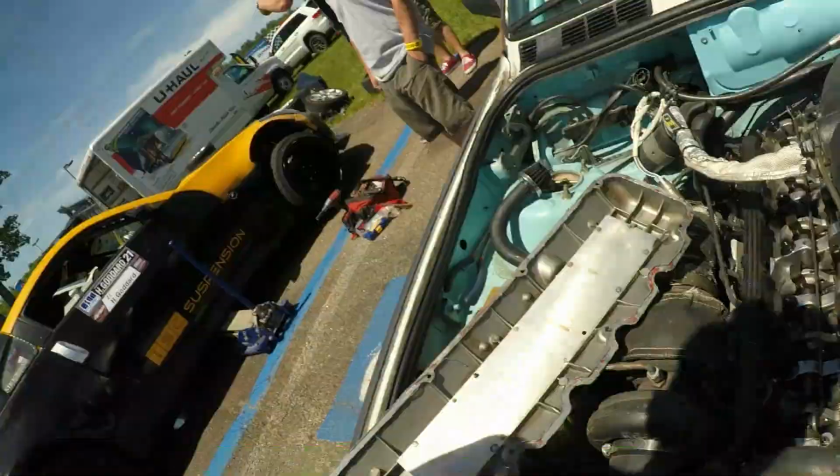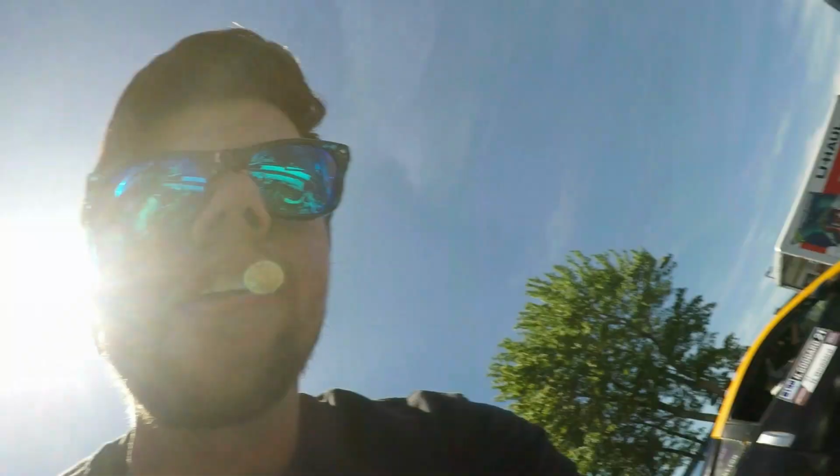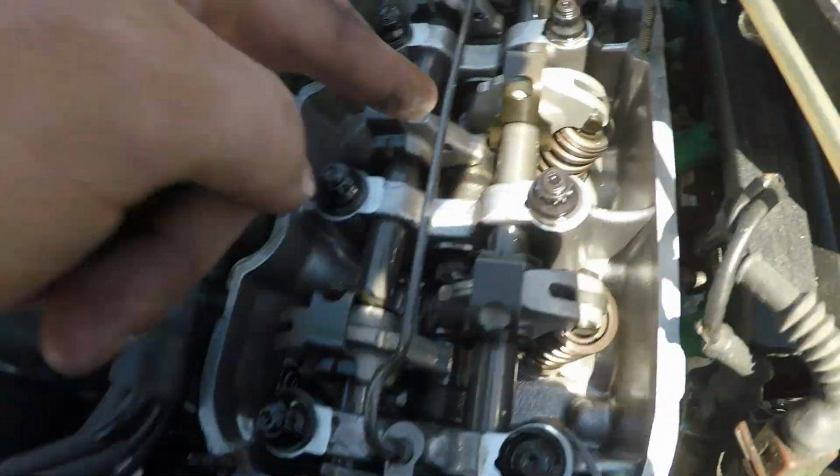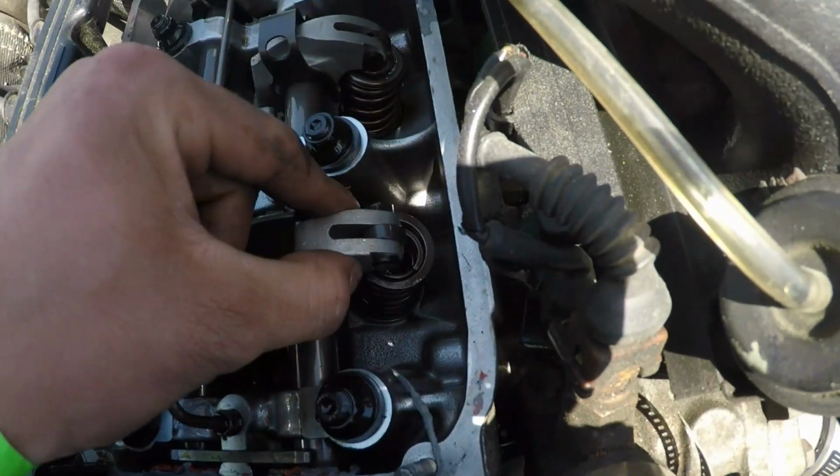Yeah, so it's actually kind of shitty. It broke, and then I lost a retainer, and the retainer is somewhere. So we gotta find the retainer that goes on the top. So right here, there's not one right here. So cool, easy fix, not expensive, but the day is lost, my friends.